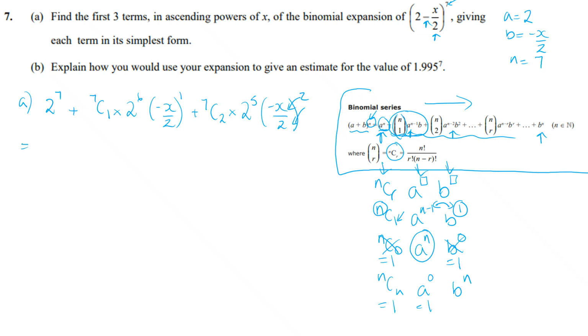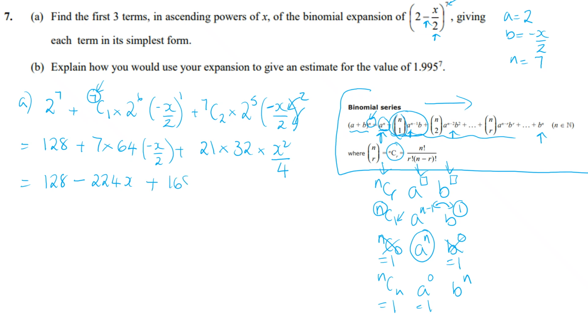So tidying up, 2 to the 7 is 128. Anything C1 is just the anything, so this is just going to be 7. 2 to the 6 is 64, and then we've got our minus x over 2. 7C2 is 21 times 32, and then minus x all squared will just be x squared. This minus squared will cancel, and we've got the 4 on the bottom. So carrying on to tidy up, we've got 128 minus 224x, and then plus 168x squared. So that's part A, just asking us for the first 3 terms.